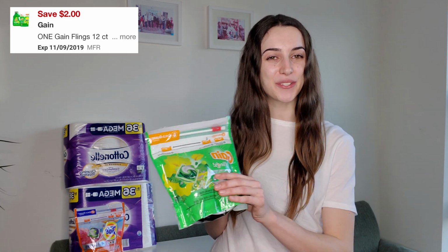The next thing I picked up were these Gain Flings, and these are priced at $6.99, but this week they're on sale for $4.94, and there's a $2 off digital coupon in the CVS app. So add this coupon to your account and add these to your cart.